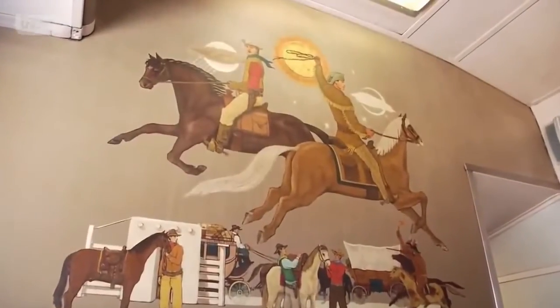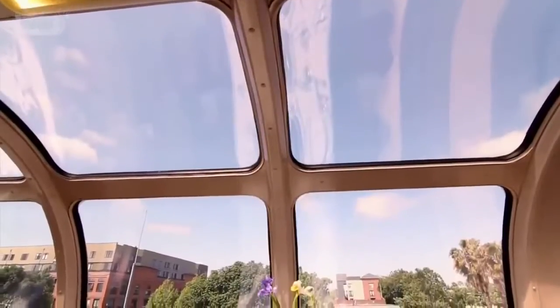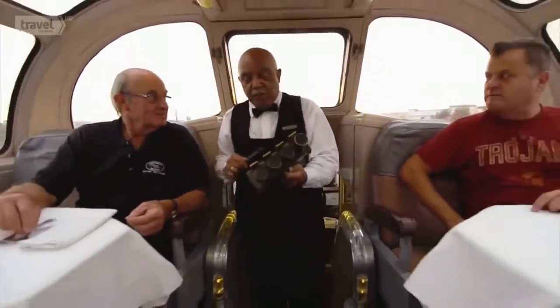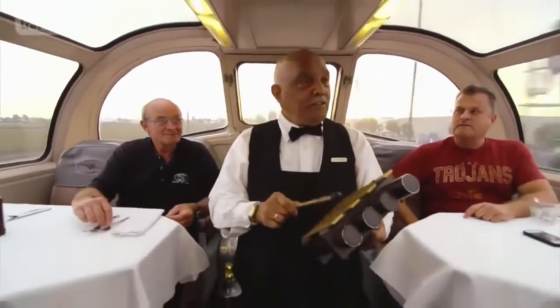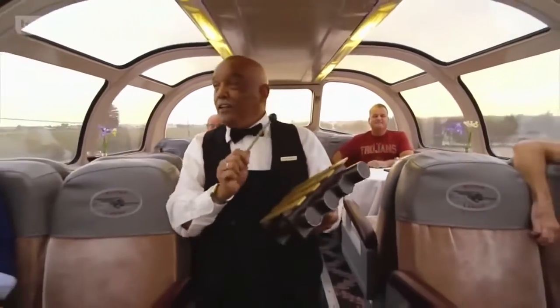Right behind that mural is a brand new kitchen. It's a new part of this grand old car that Bert put in when he turned the glassed Vista Dome into a car of fine dining for paying passengers. Dinner is now being served. Clifford McDaniel was a porter for decades, and now dresses up the Lariat's dining room. Enjoy your dinner.